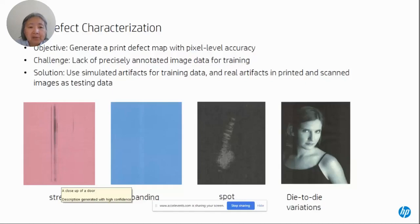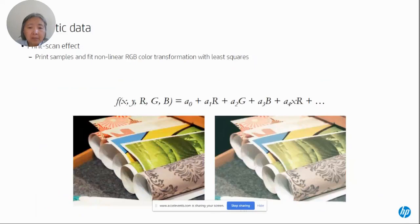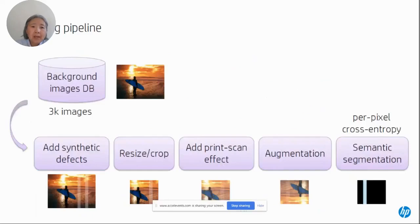And so the solution we have is to use simulated artifacts for training data. And then we use real artifacts in printed and scanned images as testing data. These are some of the examples where we do the simulation. We use mathematical functions to create dot streaks and color bands. And then we also simulate the print scan effect. So if you have a digital image, what does it look like when it's printed, and what does it look like when it's scanned? We want to be able to simulate that pipeline.